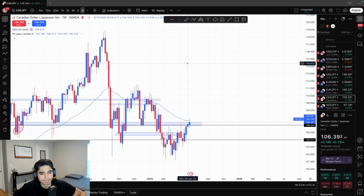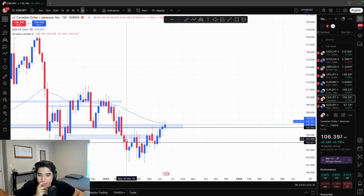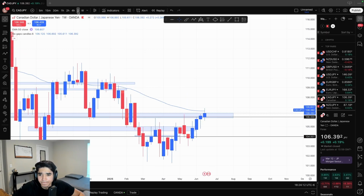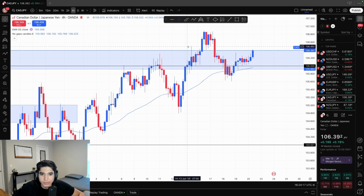CAD JPY, I added this to my watch list because, as you can see, we finally broke through and got out of this choppy market that I did not like. Now, it looks like higher high, higher low, last period structure point, rejection, and we are going to the upside. I want to see if we can break through this EMA, but for now, I do like the opportunities to buy. I do not count any of these as an elbow, so higher high, higher low.